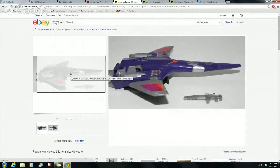All right, so this is something that I wanted to point out. Also know what different types of variants are out there. So we're just taking Cyclonus, G1 here. Now, you had your regular version, that's what this guy is. He has his regular gun. He doesn't have a hole on the top. Also, his fists are smaller as well because he doesn't need the peg hole as large.